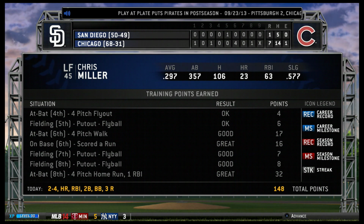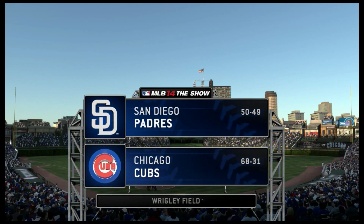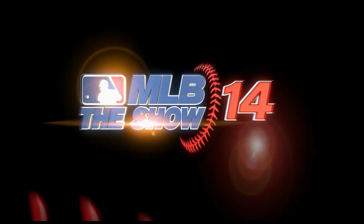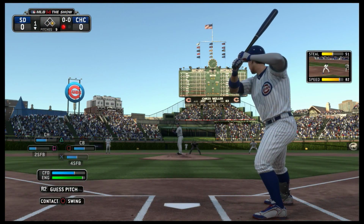The 2-2 pitch. And a fly ball to right center field. That's going to drop for a hit. A good look there at the familiar ivy-covered walls of Wrigley Field. And before we close in on first pitch, a look at the starting lineups here for the finale. Chris Miller will stand in. Trippers.